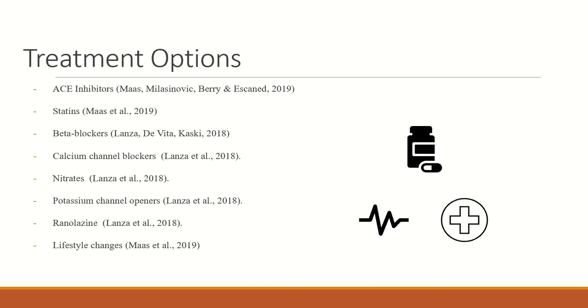There's also nitrates, which are not as effective, and so that's why they suggest more potassium channel openers such as nicorandil, and they also have ranolazine. And lastly, doctors always emphasize lifestyle changes such as weight loss, smoking cessation, and cardio rehabilitation programs.